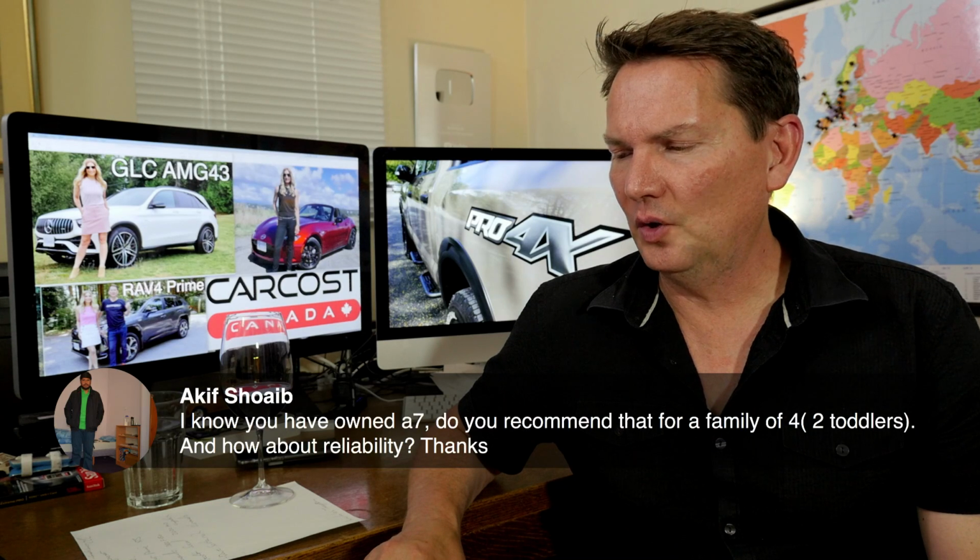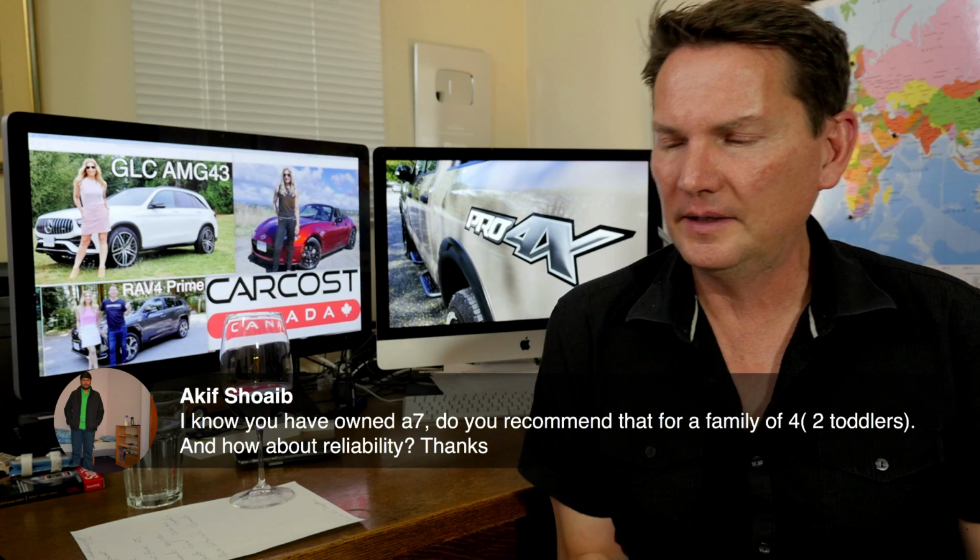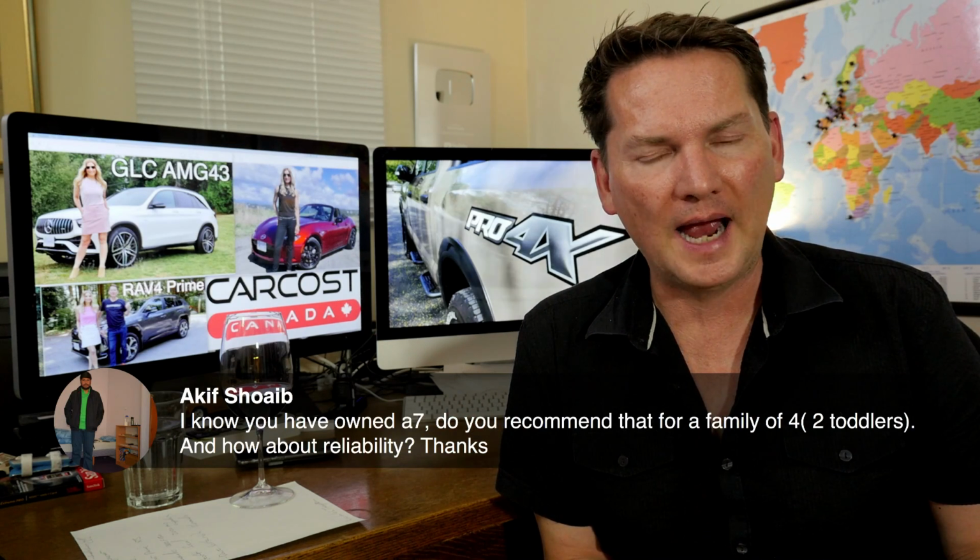I know you've owned an A7. Do you recommend it for a family of 4, with 2 toddlers? And how about reliability? Well, our A7 was a beautiful car, fantastic reliability.